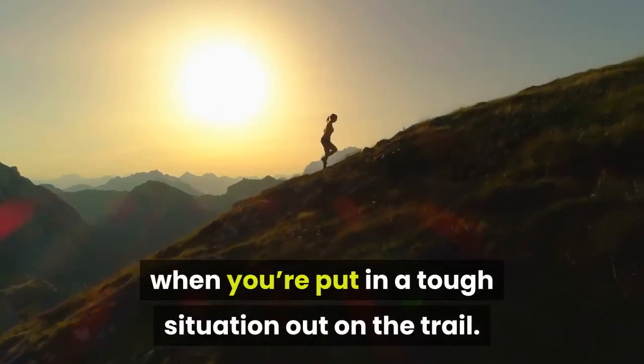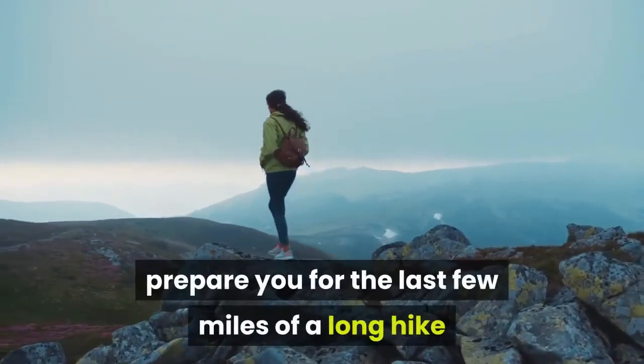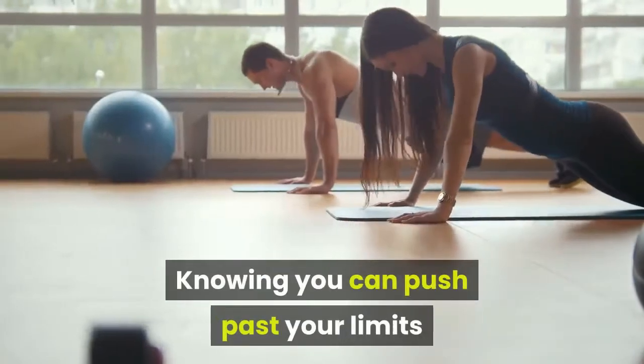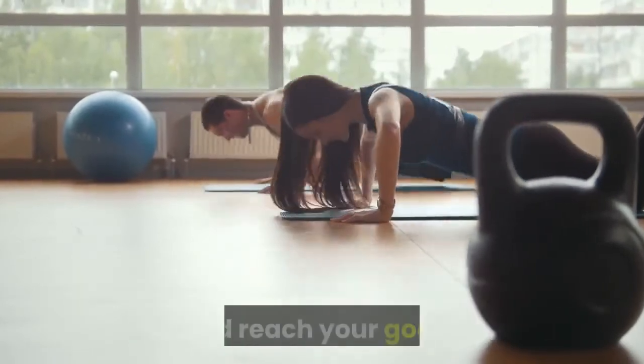Hiking in the rain or other less than ideal conditions can also prepare you for the last few miles of a long hike when the weather may change. Knowing you can push past your limits and overcome hardships will help you improve your overall fitness and reach your goals.